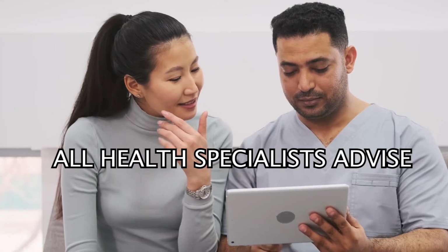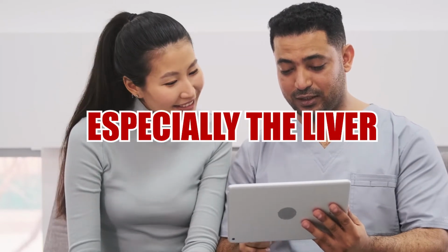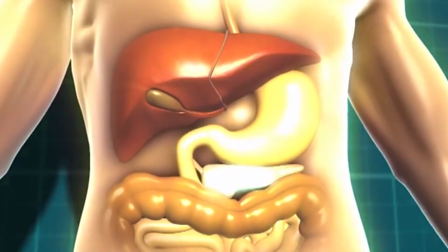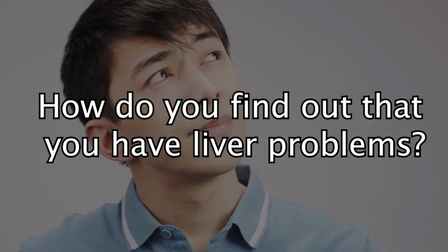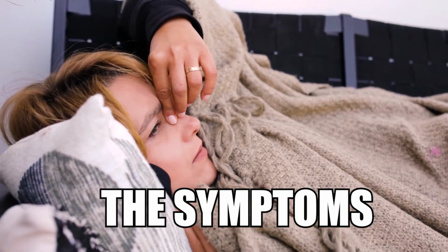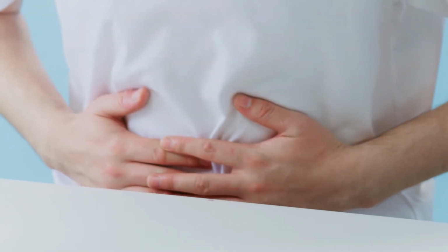That's why all health specialists advise paying full attention to your body organs, especially the liver, because it is the essential organ where digestion of food and elimination of toxic substances takes place. Now, the main question is, how do you find out that you have liver problems? The answer to this question lies in only one thing, and that is the symptoms. Symptoms are an indication of your future threats, and you can easily figure out any problem if you have its symptoms. So, let's quickly find out the symptoms of liver problems.